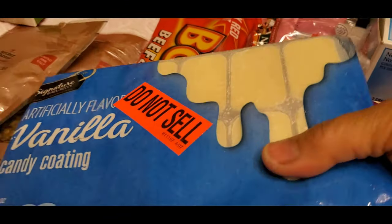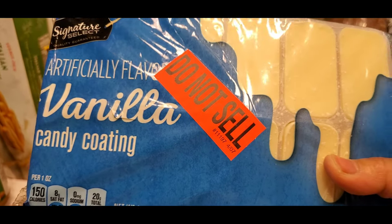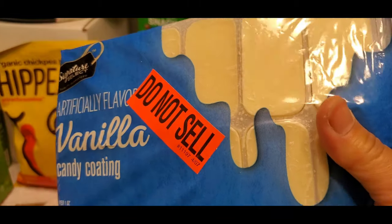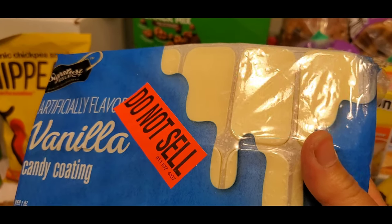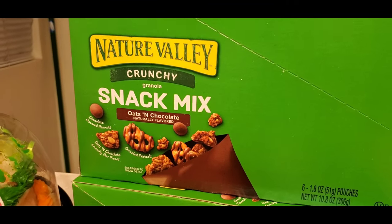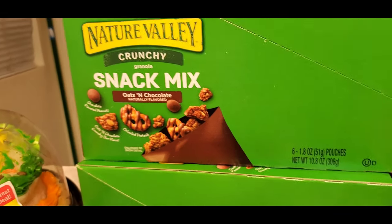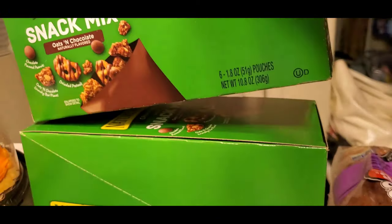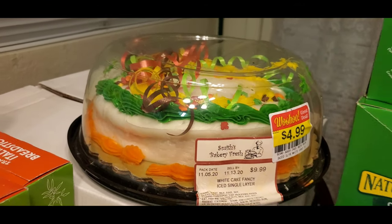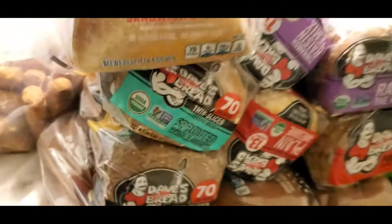And this is, look at this. Artificial flavor vanilla candy coating. Do not sell. So I like this one. Maybe tomorrow I'm gonna buy strawberry for my project. And Nature Valley Crunchy Granola Snack Mix. I have 3 boxes. 1, 2 at the bottom, 3. I have melted cake.